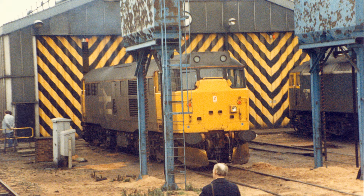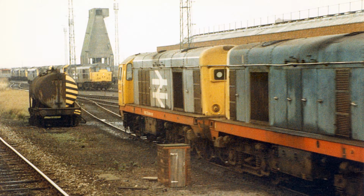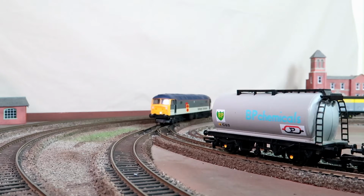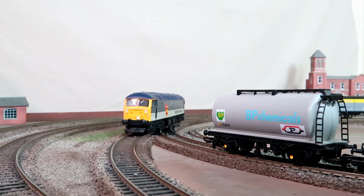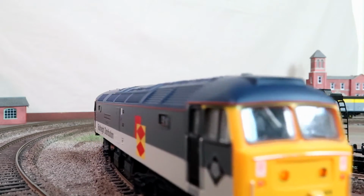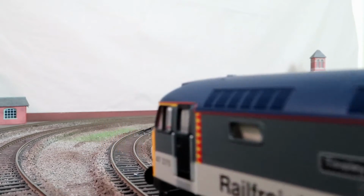While it would soldier on for many more years and eventually end up being exported to Hungary, 47375, named Tinsley Traction Depot, is a good example of the older BR fleet. She had come to traffic in 1965, the same time as I was born, and is seen here modelled by Lima in this attractive named livery.